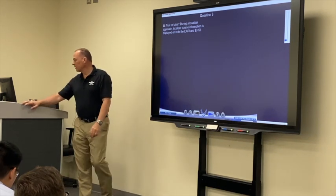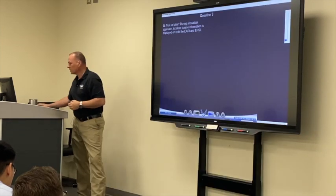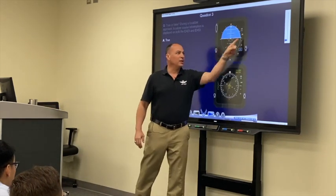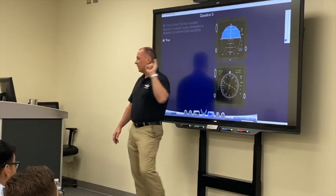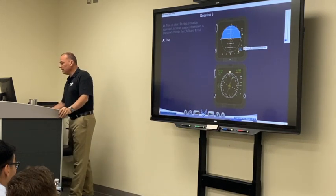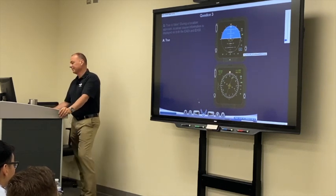True or false? During a localizer course information is displayed on both the EADI and EHSI. True. Yes, we just talked about that. You're going to have glide slope on the right-hand side on both the EADI and the EHSI. Course guidance across the middle on the HSI, across the bottom on the EADI. The only difference here is only the EADI has the outer marker symbolism. Symbolism. Okay.